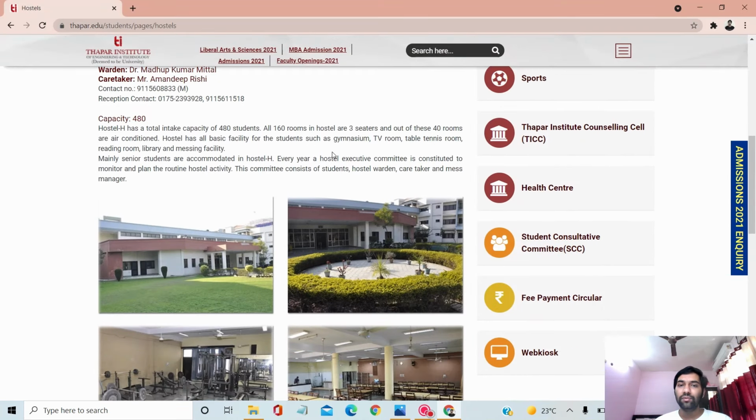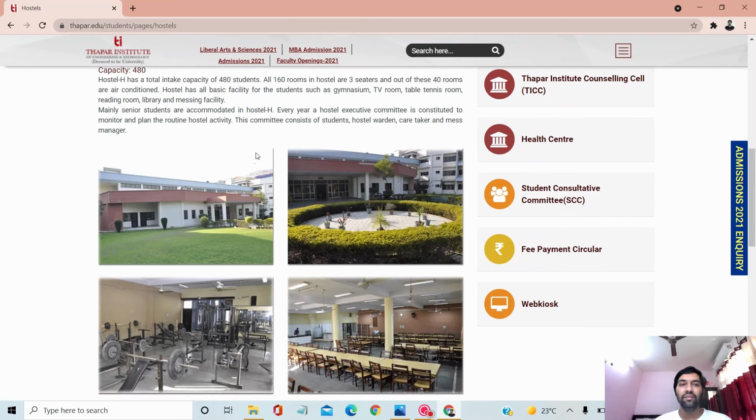I told you it's one of the oldest hostels and it has all the facilities like a gym. Each hostel has its own gym and mess as well, so you don't have to worry about it. There's a gym, a TV room, a table tennis room, a reading room, a library and messing facilities as well. Many senior students were accommodated in Hostel H, but this year only first years will be there.